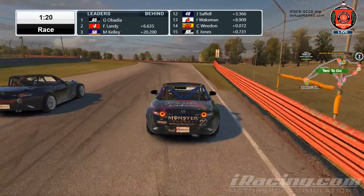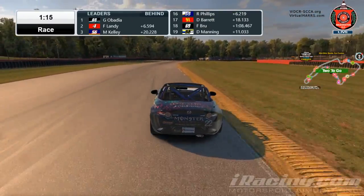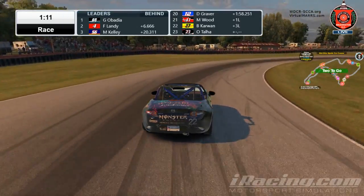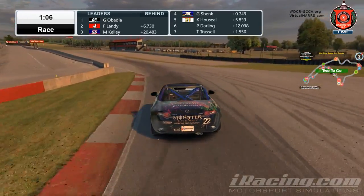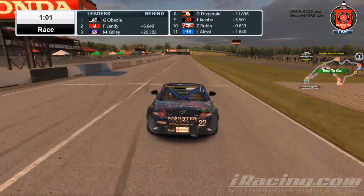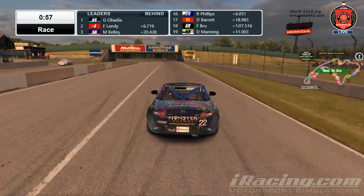It looks like Waxman passed him. Ooh, I didn't hear any contact there, but maybe that was just Carter's very quick reflexes. It looked to me like they almost touched wheels, or maybe Ido gave him a donut. Here comes Eric. I can hear him and see him.